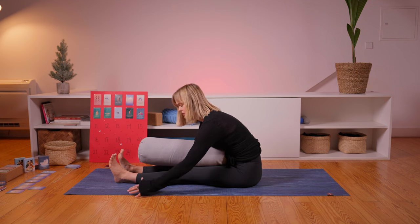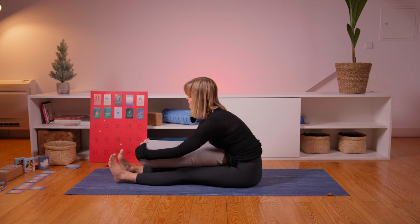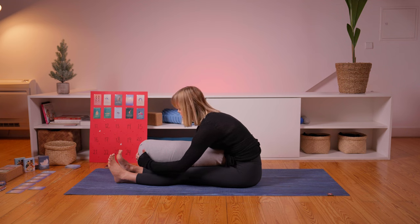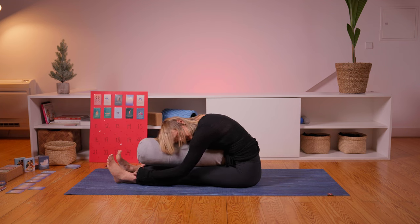So putting our bolster or whatever you have available at your home. It can be cushions, it can be whatever, something that makes it comfortable, and then we just lean forward.